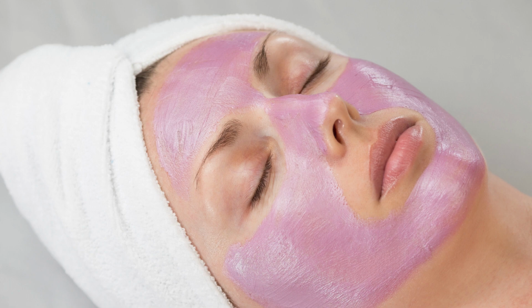So there you have it, folks. 5 natural home remedies that you can use to get brighter and glowing skin. Remember, healthy skin is the key to feeling and looking good, so make sure to take care of it.